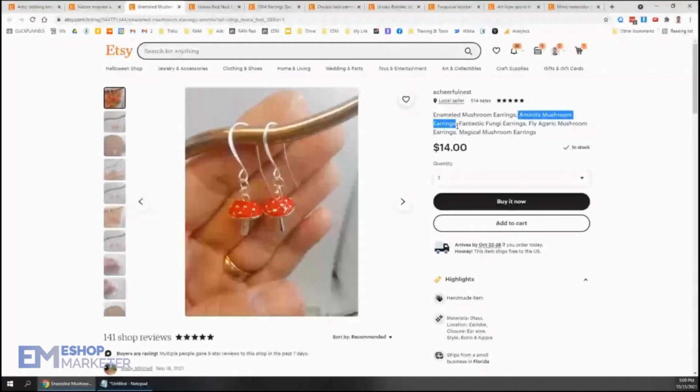Your first keyword is the most important keyword on your listing. That's the one that Etsy is going to give the most attention to. And if you've got a really good item and a lot of different keywords, the best way to scale it is to come in here, copy the listing, and put fantastic fungi earrings as your number one. Your next listing: fly agaric mushroom earrings, magic mushroom earrings, all the different keywords that you've got on there.